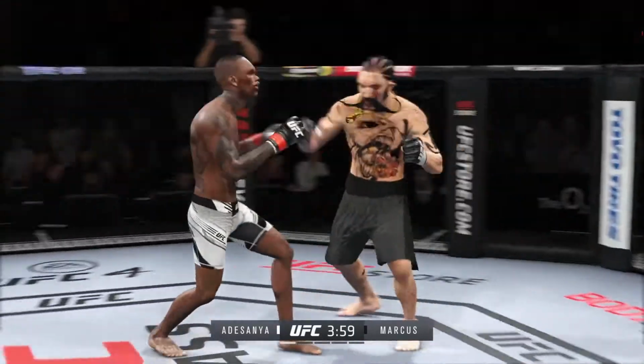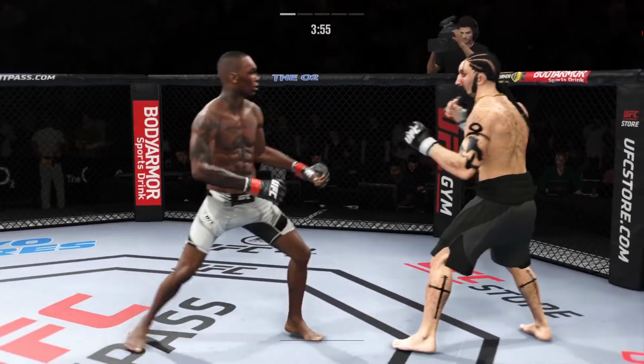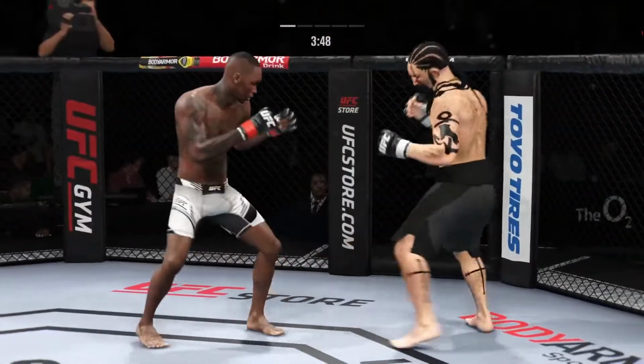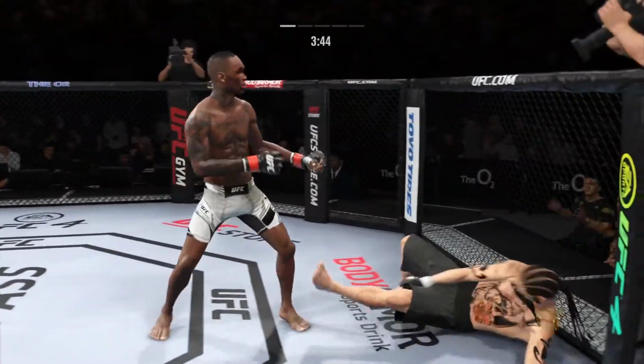So both guys landing at will here. Good action early. Oh, that's a hell of a kick right there. He told us Thursday that he was going to be kick heavy tonight, and that is certainly a step in the right direction. He is landing that strike. He's very effective with it.